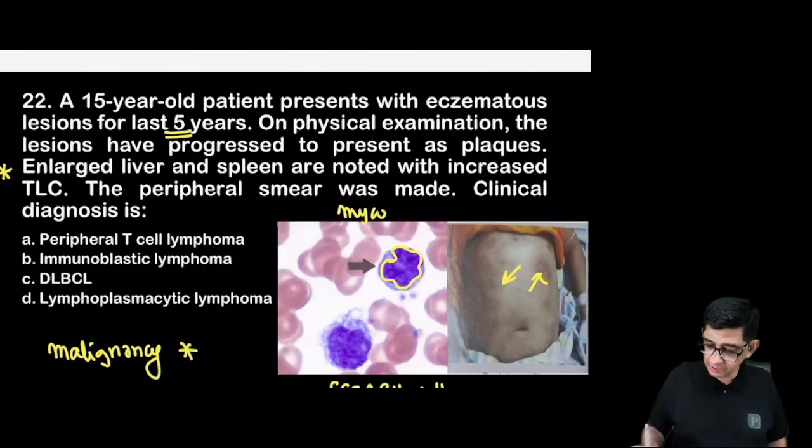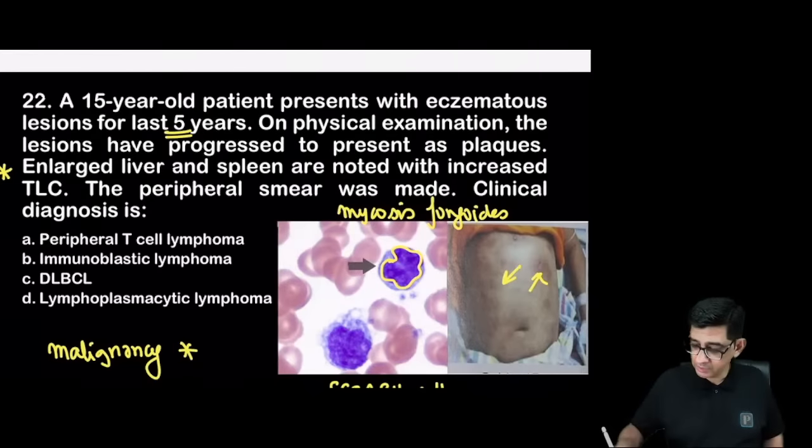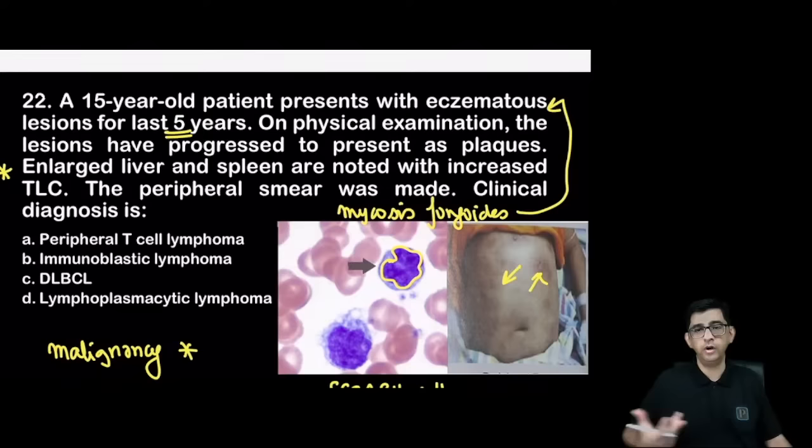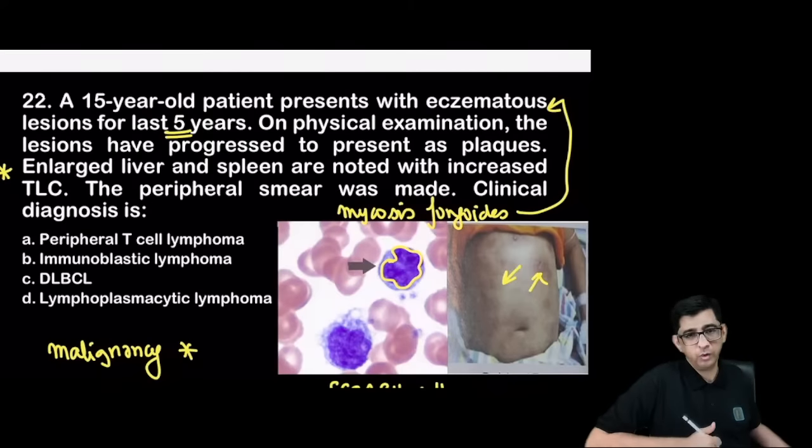Mycosis fungoides can present with eczematous lesions. The presentation of mycosis fungoides is erythroderma, which is the reason why in this question initially the disease began as such. Though 5 years is a very long history, normally a tumor will not take such a long time, but sometimes there could be some issues with the description in a question. I'll take it at face value.